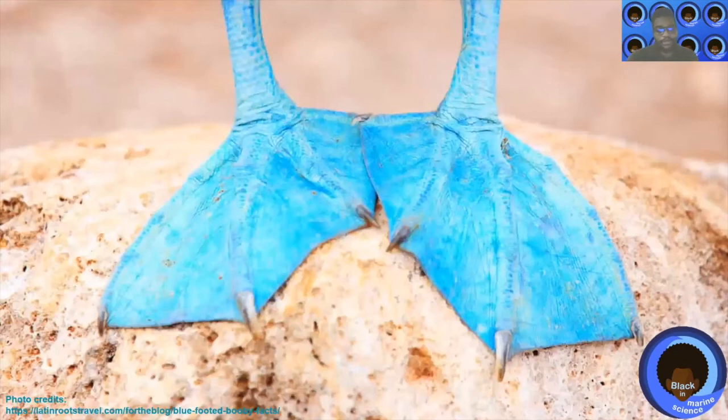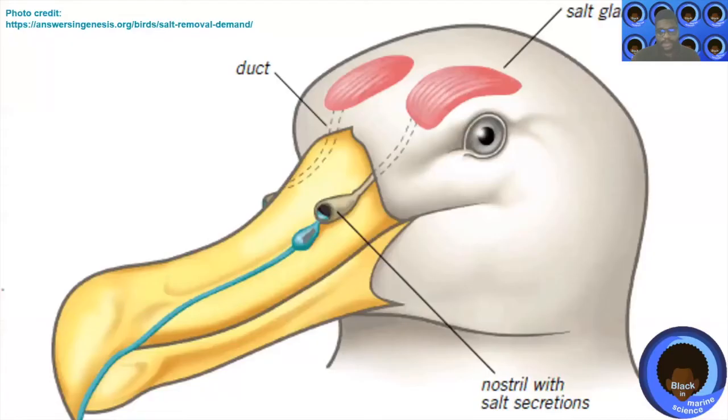Most seabirds have flexible webbed feet that enable them to swim at fast speeds. And seabirds also drink salt water. They do this by removing salt out of the blood, because the kidneys are not well adapted to removing a lot of salt water. So the salt glands will create a salty solution which discharges out of nostrils along the beak.